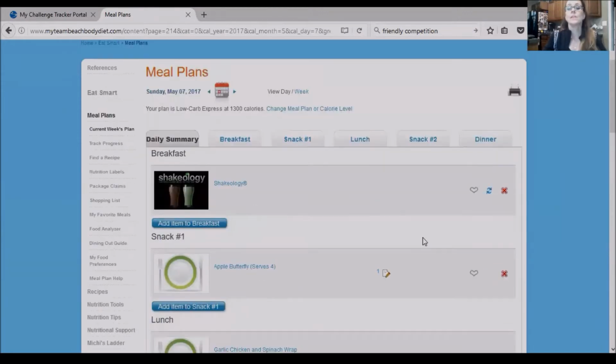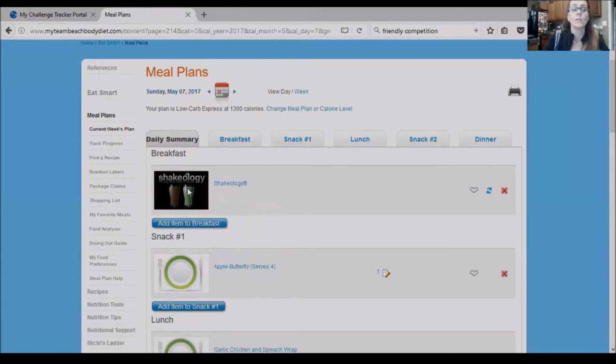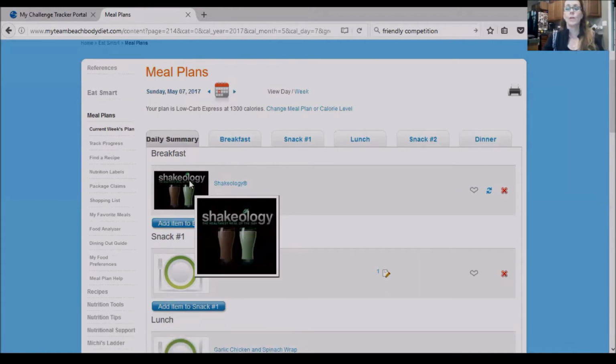Okay, it's amazing because with this you can see all the nutritional value about everything you're eating. You can, as I said, substitute out for something different, and you can find recipes for your Shakeology that they recommend. There's a lot of creative ways to make your shake a little bit different each time you eat it.